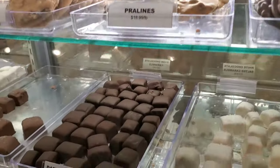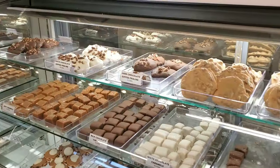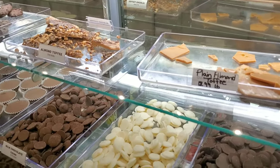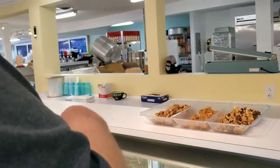Pralines, caramels. And Big Joe's take a sample of a praline. What do you think? Is it good stuff? Great. Awesome. Wonderful. Cool. They do have lots of things. There's some caramels. Those look really good. They've also got a toffee section. That's one of Big Joe's favorites. And there's some samples. Try one of those, honey. We'll see what you think of those.